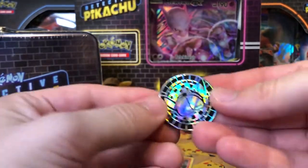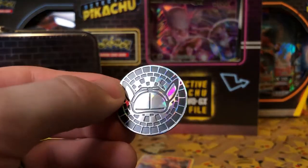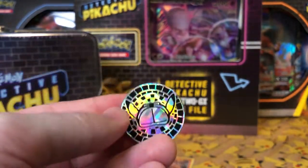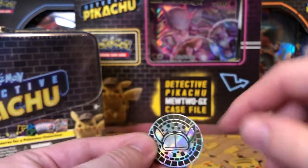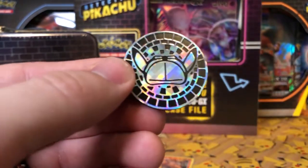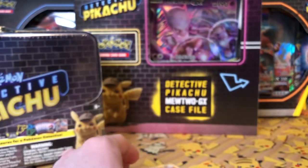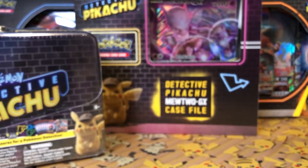Oh, shit! Okay, here's a cute coin. Really beautiful. It's like a disco ball kind of look to it, and it's Detective Pikachu, and I guess they cut off part of his scalp and ears along with his Deerstalker hat, so that's a little on the morbid side for Pokemon that I'm comfortable with.